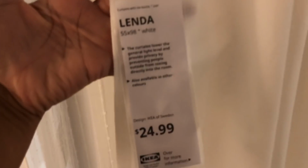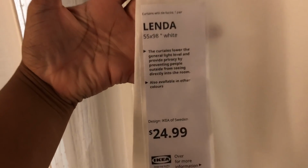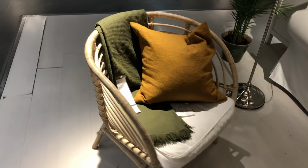These are called the Linda curtains, and they go all the way to 118 inches, which is a part of why I chose them. Neutral white, a nice fabric, a nice price. $24.99 for the 98 inch. I think it was $34.99 for the 118 inch. This is me just going outside of the curtain to try and get a vibe for the privacy that it gives you, which they're not super sheer. I'm thinking me looking inside at night while I've got the lights on, you really just can't see anything. So I loved that.